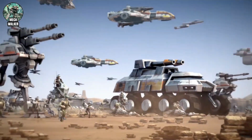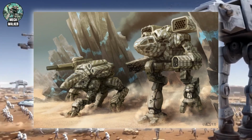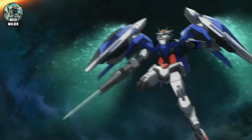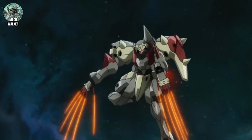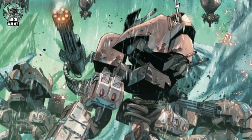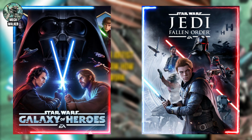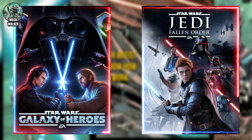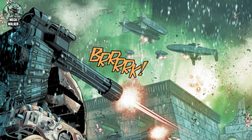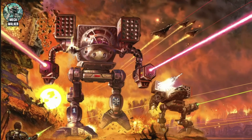Mechs. Finally, we move into a lesser-known but incredibly fascinating category. Mechs, walker-style units that blend vehicle and armor, often piloted directly like suits. These appear in extended Star Wars media such as Galaxy of Heroes, Star Wars Uprising, and various comics and games. Unlike the towering walkers used by armies, mechs are usually one-person combat exosuits.